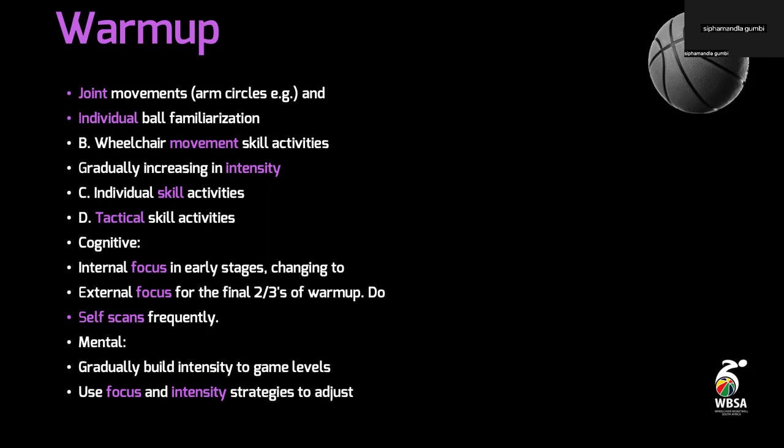Okay, it can help you to gradually build intensity into the game level. It helps you focus and adjust strategies. So once your focus levels are up, the intensity of your practice session is going to be greater, or maybe the performance is going to be higher, because you have applied a proper strategy in your warm-up sessions. And once again, you work on your arms, your neck, your hip, and your mindset in order to be ready for the game.